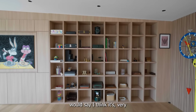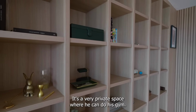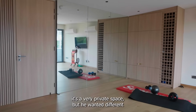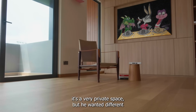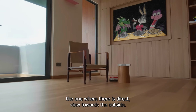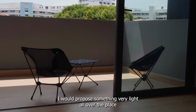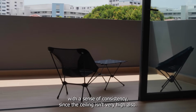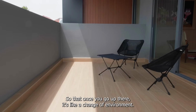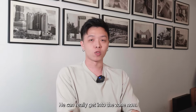I would say the attic is a very personal place for the client. It's where he showcases his stuff. It's a very private space where he can do his gym with the mirrors there, but he would want it different from the rest of the house, since the attic has the direct view towards the outside. For his choice of materials, I would propose something very light all over with a sense of consistency, since the ceiling isn't very high, so that once he goes up there, it's a change of environment. It's an office space where he can really get into the zone.